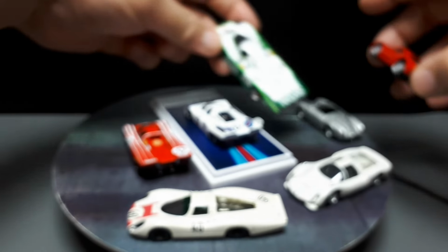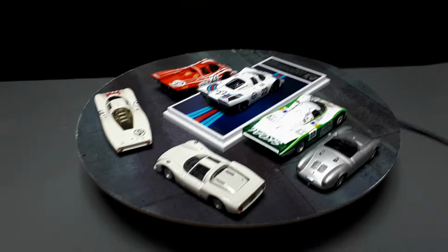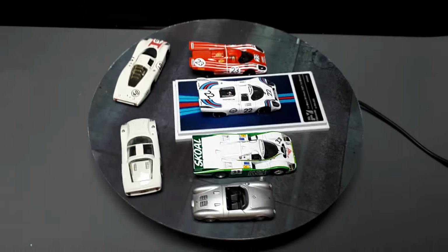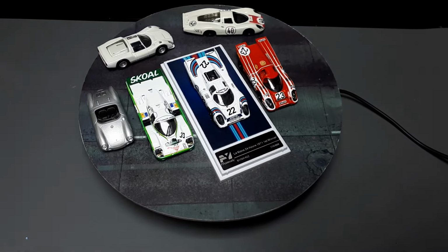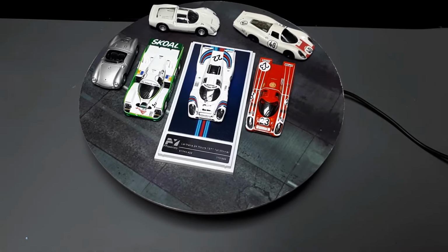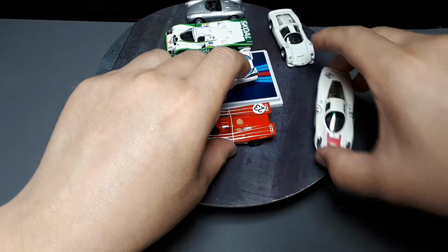You know, I'm gonna put this next to this, and you can just see how big cars have become, even in the racing realm. From here to there, right? Quite a bit of growth. Alright, well, you saw those spin. Let me get rid of these.